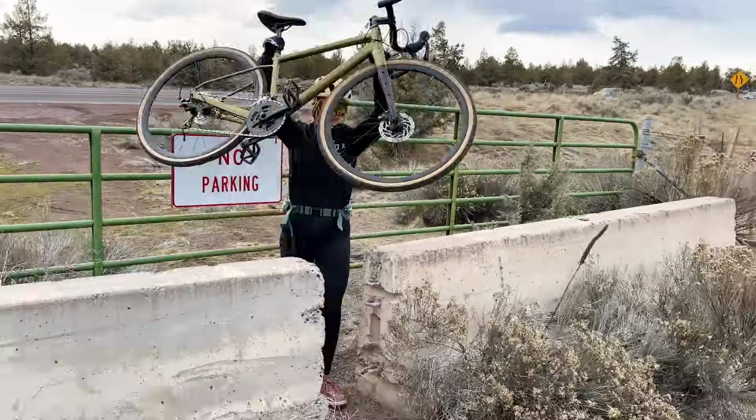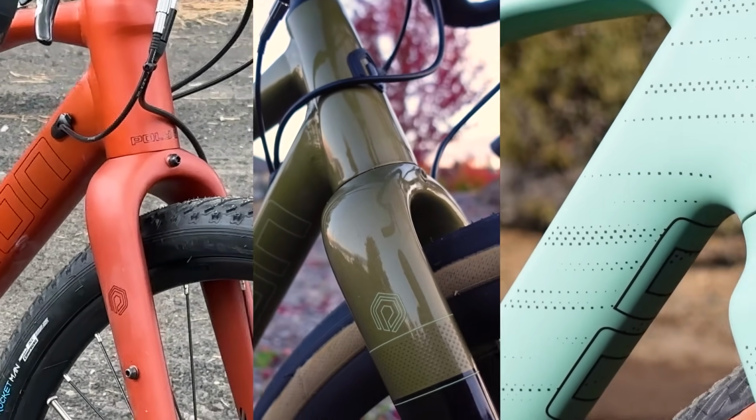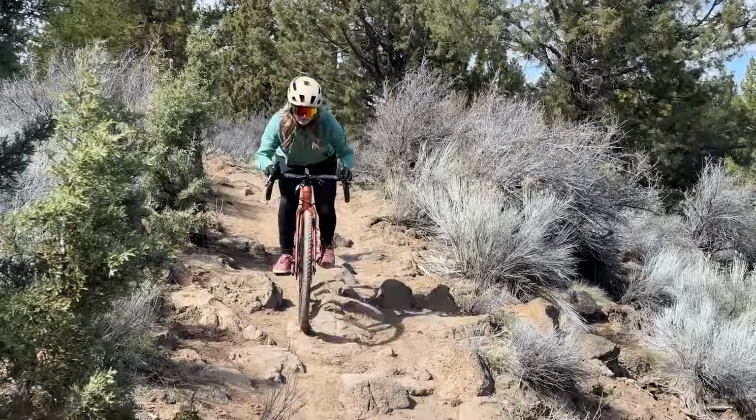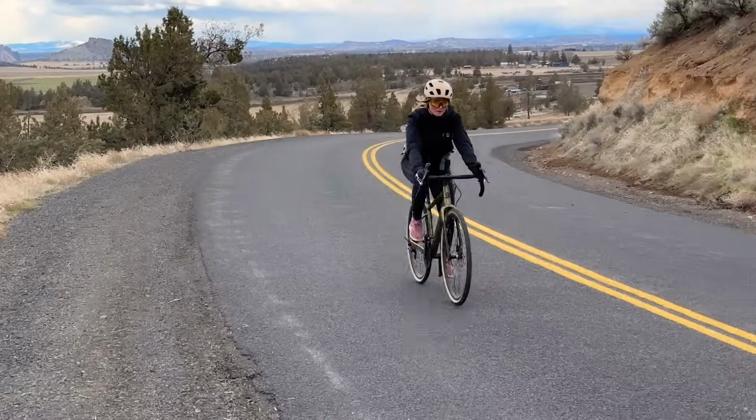Gravel riding is taking the world by storm, and as this new cycling discipline has grown, so have the options of what type of bikes are out there. Now you can choose a gravel bike with anything ranging from technical single track to endurance racing. And this begs the question, what type of bike is best for you?